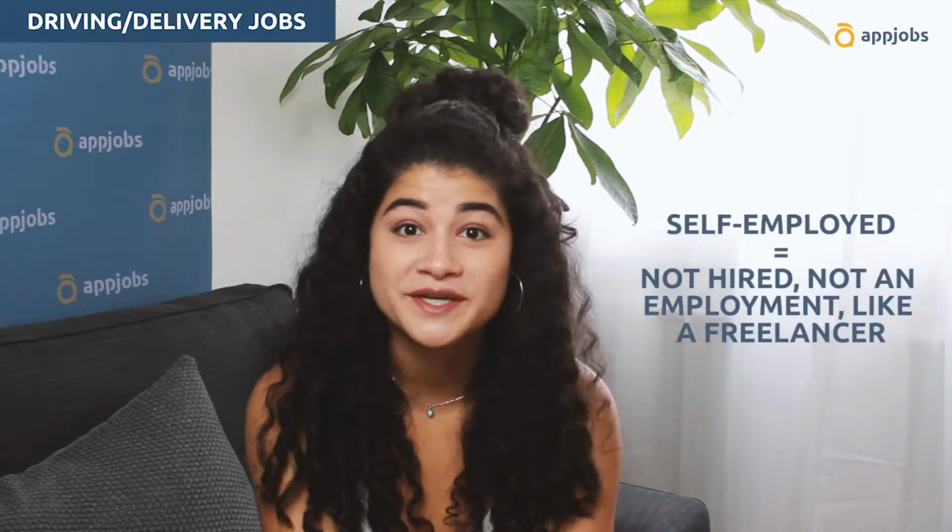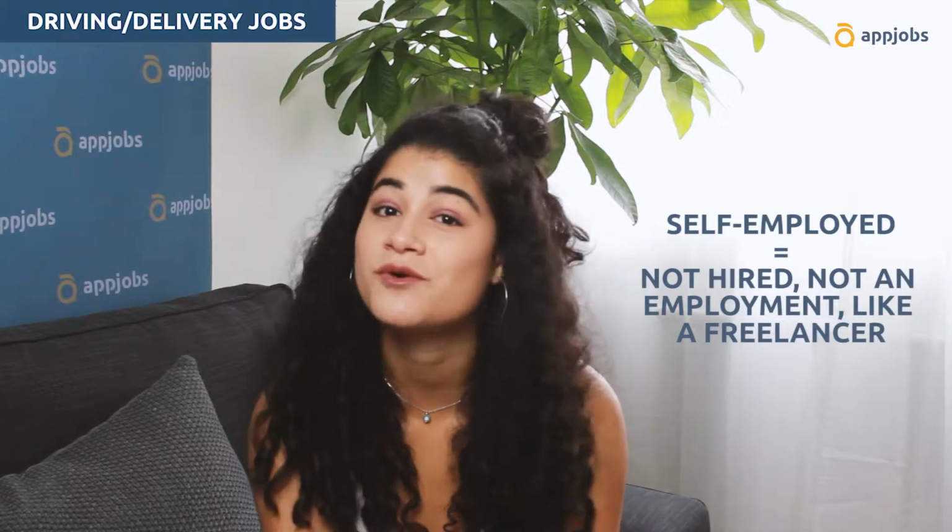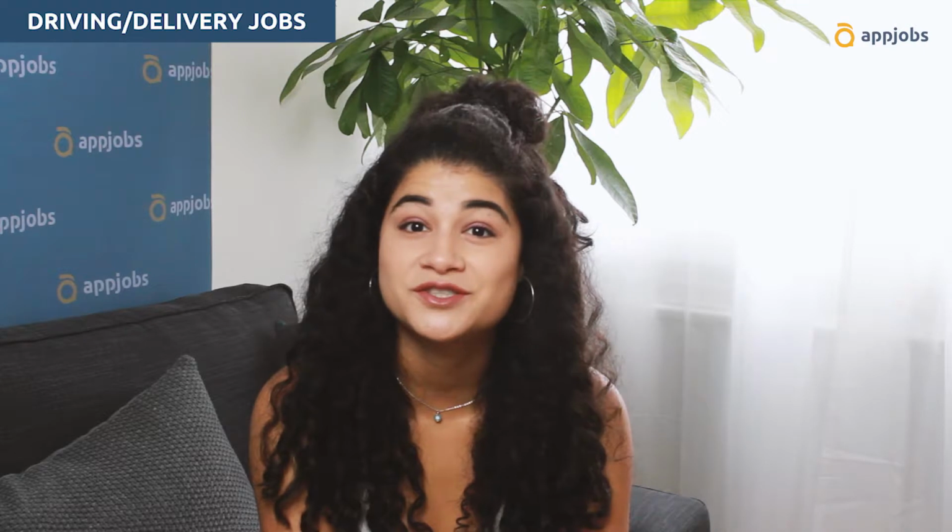For driving and delivery jobs in the US, for example, having the H-1B visa only allows you to work for the employer that offered you the visa. And working with an app job means that you are self-employed, which you are only allowed to do once you already have your social security number. As driving and delivery jobs actually require you to live in the country, yes, you will need a visa to work with them. And for different countries, there are different requirements. So it's always good to go to the country's embassy to see what you can do.